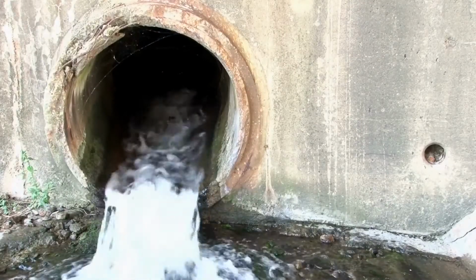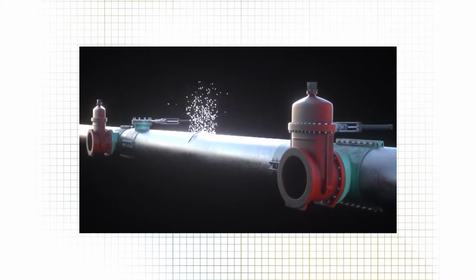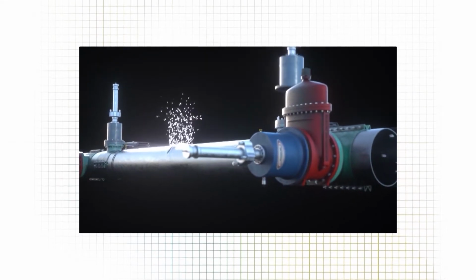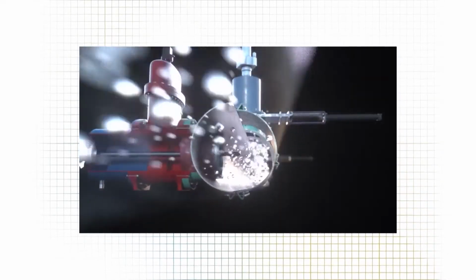Rangeline offers a variety of services: tapping, line stopping, welding, engineering services, and engineered products that go in and transition over into new pipe types, steel pipe, PVC, ductile, making it very user-friendly to actually work on the infrastructure that's there, to not only protect the current infrastructure, but also save money for the municipalities to broaden the infrastructure rehabilitation programs that they may have in place.